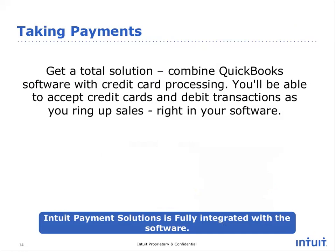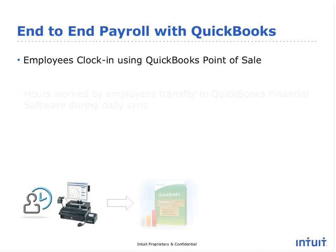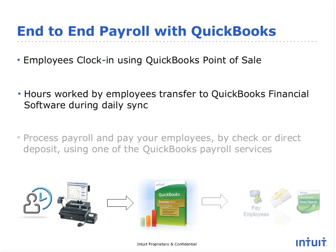End-to-end payroll, again, employees clock in using the QuickBooks point of sale. You can manage your employees. The hours worked by the employee transfer to QuickBooks during the update QuickBooks, or the end of day, or the sync that you do. And then, of course, you process payroll, and it goes right to the weekly timesheet for that employee.